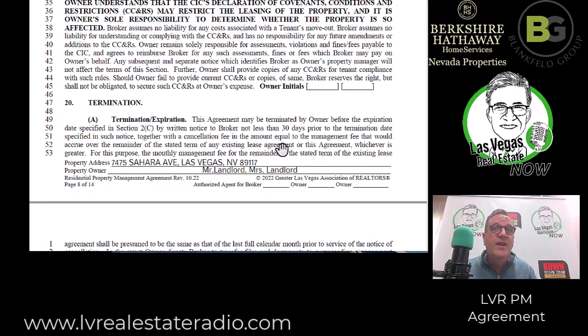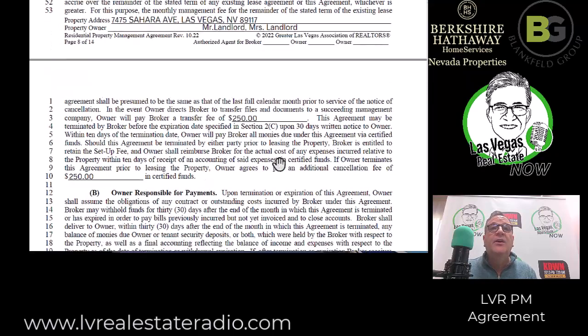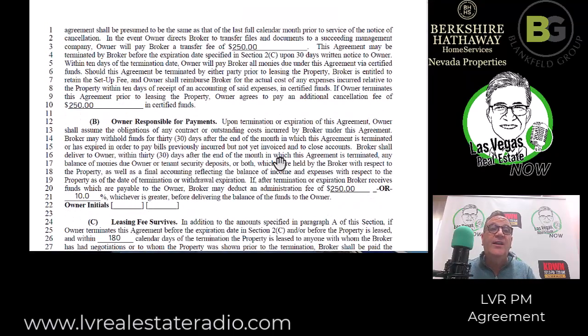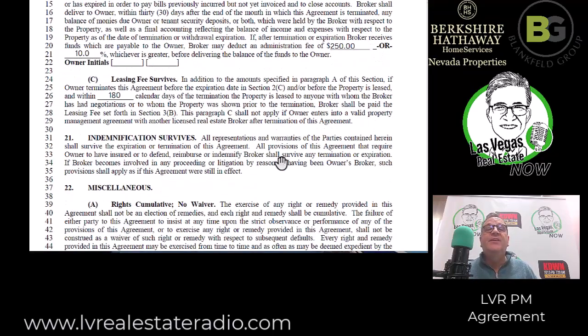This agreement can be terminated before expiration with written notice with 30 days at any time. If that happens before the end of the term of the agreement, there could be fees involved of up to $250. You are still responsible for any payments or any monies due upon terminating the agreement. A leasing fee survives if, in fact, you were able to procure a tenant out of one of the ones we had already shown the property to. We would still be entitled to our leasing fee. The indemnification survives the agreement. In other words, when this agreement's over, all these indemnifications would still be in place.